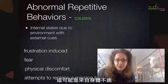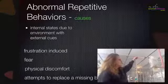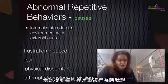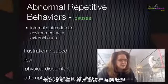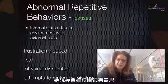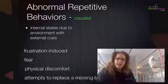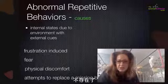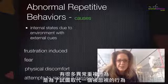It could be due to physical discomfort. I was just talking to a veterinarian on the phone the other day about how some of these abnormal repetitive behaviors, when she was telling me about them, I said, is the animal in pain? And she goes, funny you should say that, because after we amputated a certain part, that abnormal repetitive behavior extinguished, no longer exists. A lot of abnormal repetitive behaviors are due to attempts to replace a missing behavior.